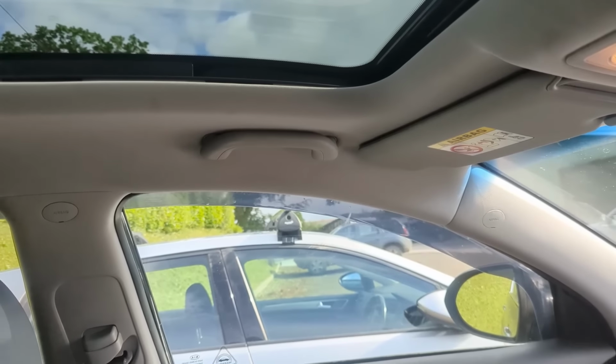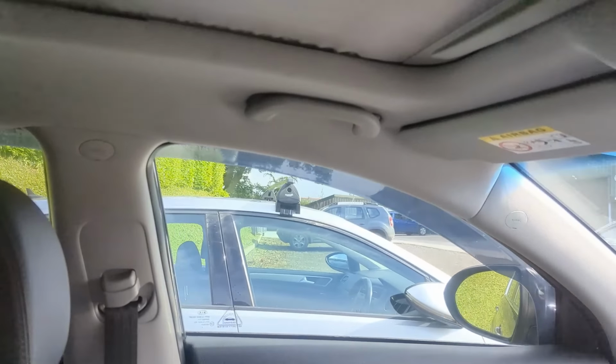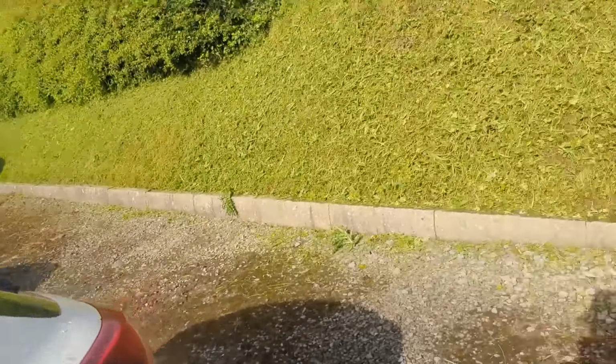Right, are the blinds manual on these? I think they might be manual blinds, mightn't they? Are they? Yeah, they're manual blinds. So is the back one. They bunch up a little bit like this as they get older, but that one's actually not too bad. We'll look at the back one.